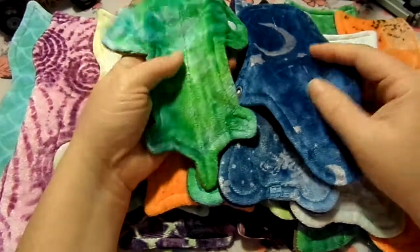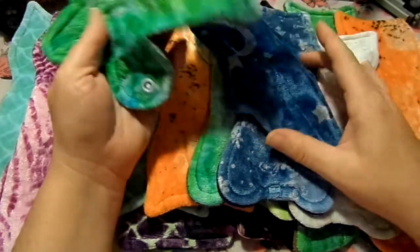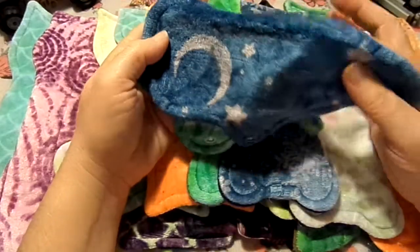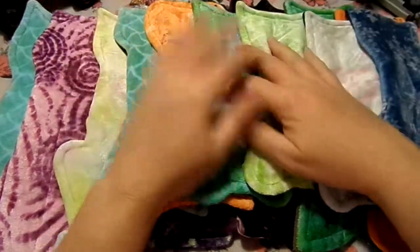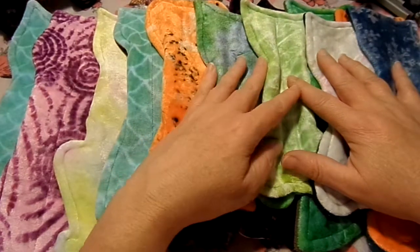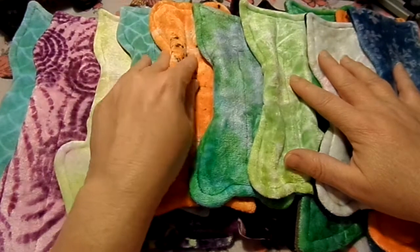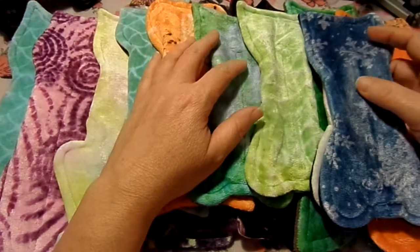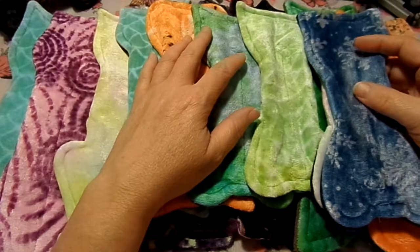Okay, so this one here is 6 inches, and this one here is a 7 inch, and these ones here, so essentially 1, 2, 3, 4 are all 7.25 inch. These two here are 8.5 inches. So these are all topped in hand dyed OBV, which is organic bamboo velour.